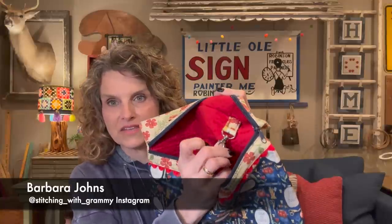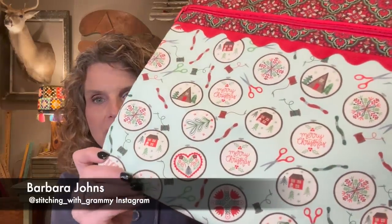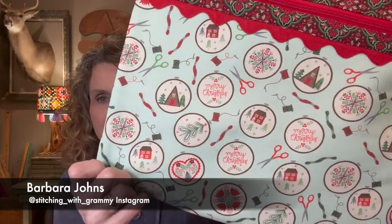And this one, she uses the big wide zippers, which I love. And then on the inside has the little hook for hanging your floss. Fabulous. And that rickrack. So cute. And then this one out of Teresa's. No, you know what? I'm going to say this isn't Teresa. I'm sorry. I'm not sure where she got it, but see, they're little Christmassy hoops. And again, the big zipper and the little hook on the inside for hanging your floss. So those are also fabulous.